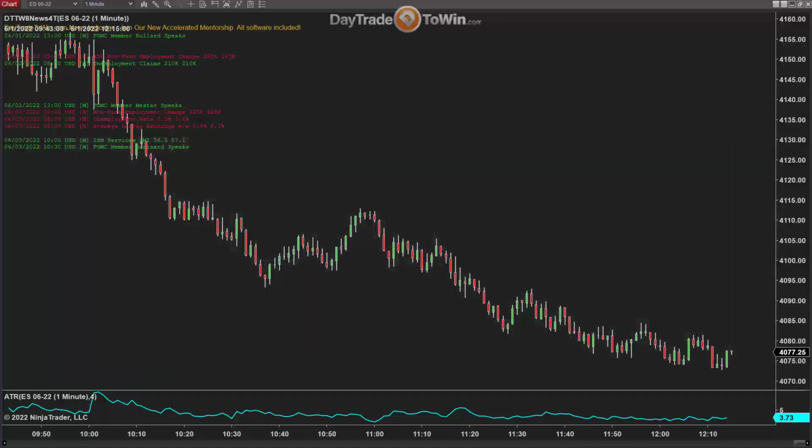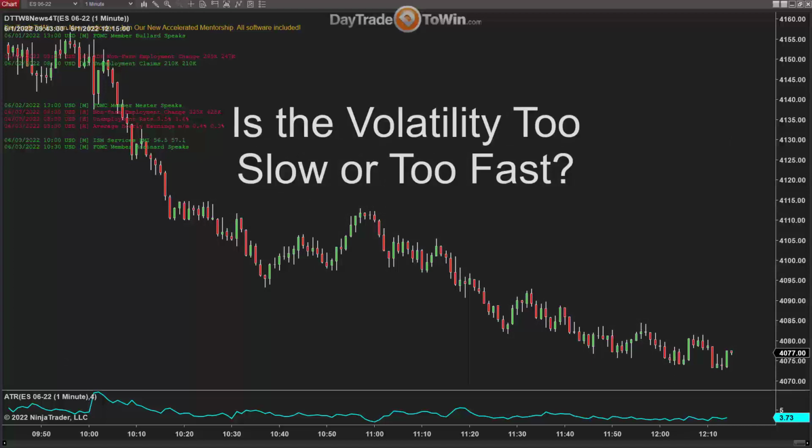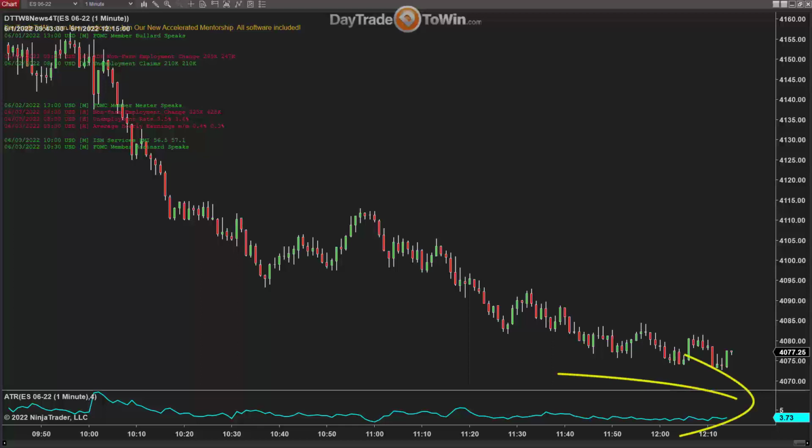So with the E-mini S&P, this is a great market to trade. Lots of volatility, lots of action. We have to be careful, obviously, when it comes to this as well, because the more volatility, the more risk. When the market's too slow, we can't do anything with it. So right in this little sweet spot here of about 3 to 4 points, this is really good for the market movement.